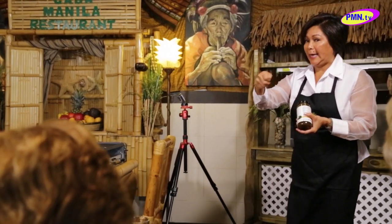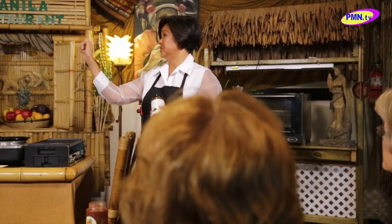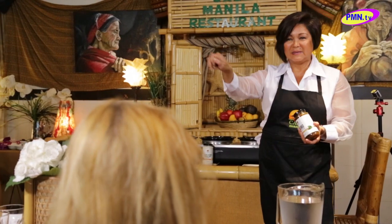Use the other half of the bottle as a glaze, with a brush. We use a silicone brush, don't use the paintbrush. Because you have to glaze it. So as it starts to cook, paint the glaze.